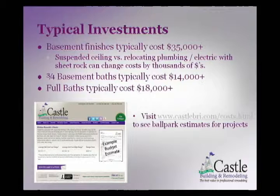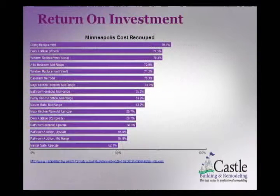35K for a basement finish, 3/4 bathroom, adding 15 grand. I would say that's fair. The nice full-on basements that I'm doing now are 50, 60. Full baths, 18.